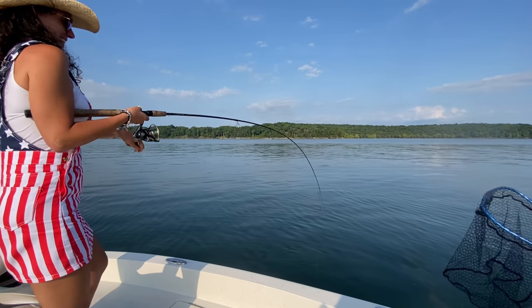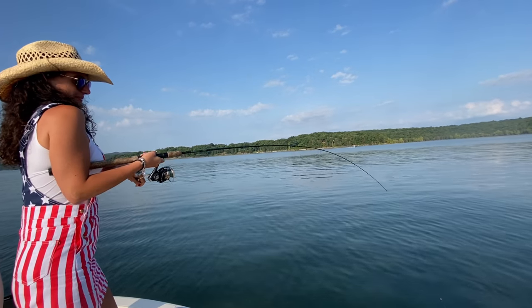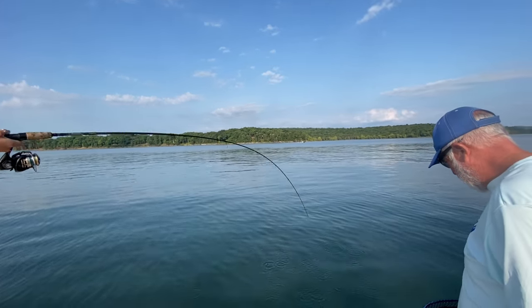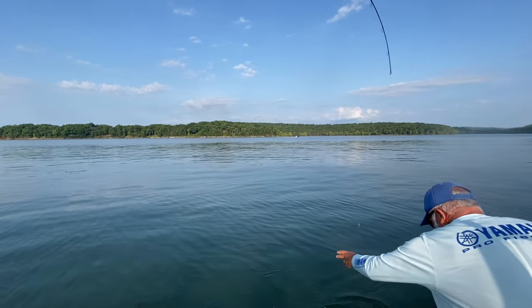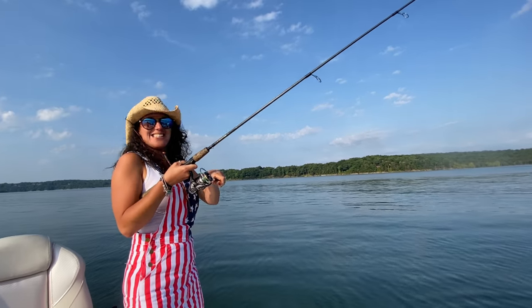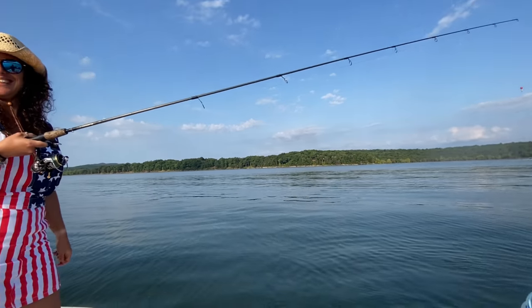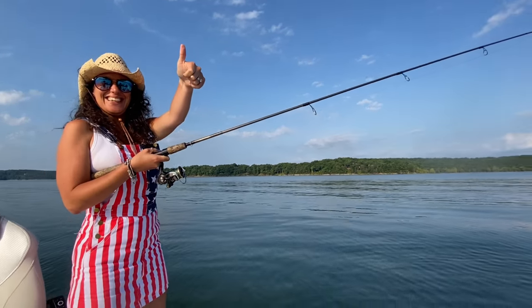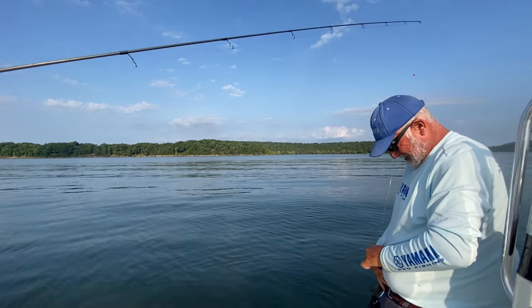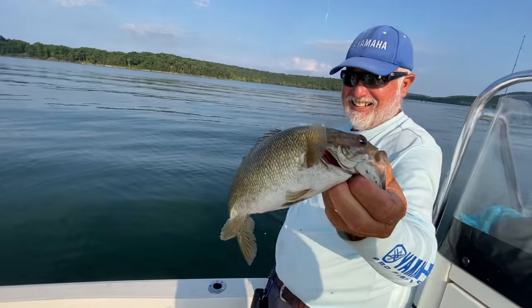Leche, you hot dog. Look at that pole bend. All right, look at this. Smallmouth. Smallmouth this time, no walleyes. You hot dog. I rock it, baby. Look at that. July 4th.